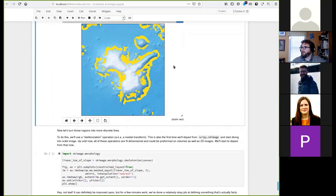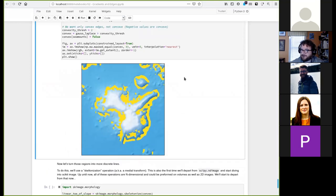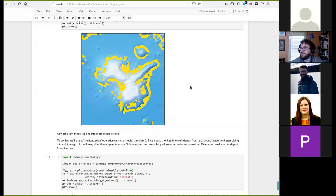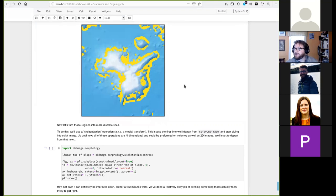We don't want a region though. What we really want is a nice clear line that's the toe of slope. The way we would get that is a skeletonization operation. So what this does is it takes this wide region and tries to reduce it down to a single pixel. This is another type of morphology operation. So I mentioned image morphology before. I mentioned a lot of operations around finding connected regions. This is a similar one. And so skeletonization is what this is called. And it's going to just make it a single line.